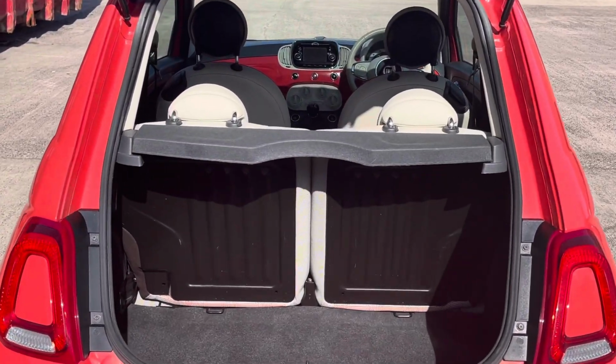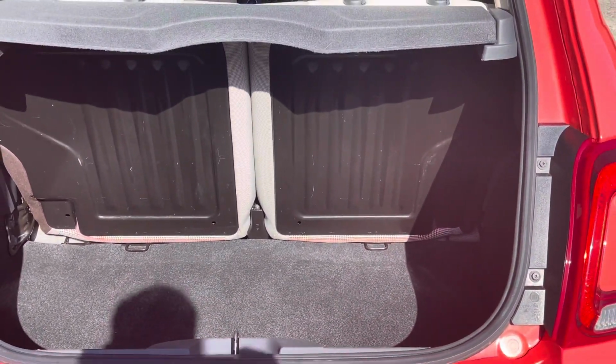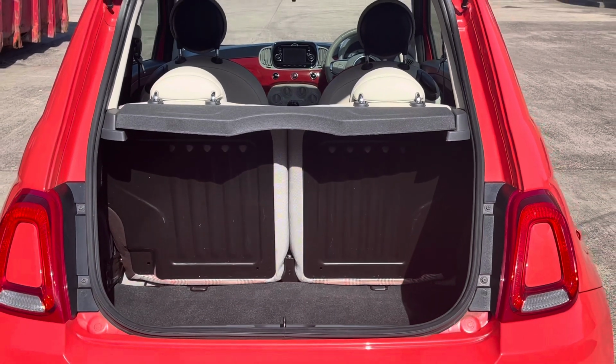Into the boot we can see that there is enough room for one small suitcase, enough room for some weekly shopping, and the rear seats are fully foldable should you require any more space.